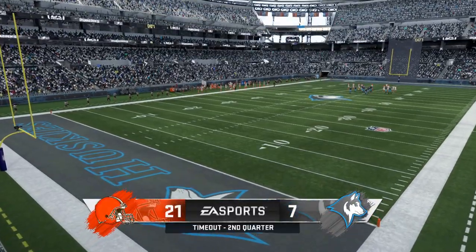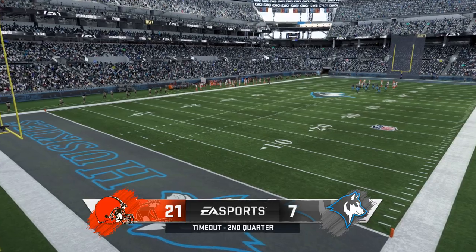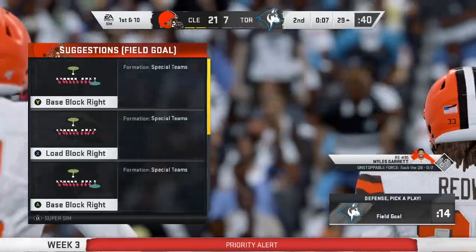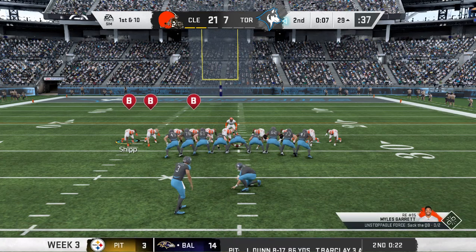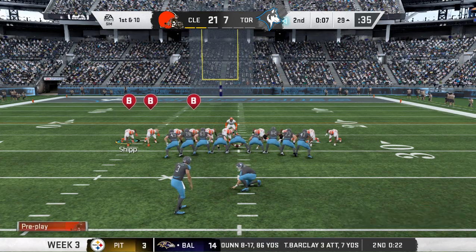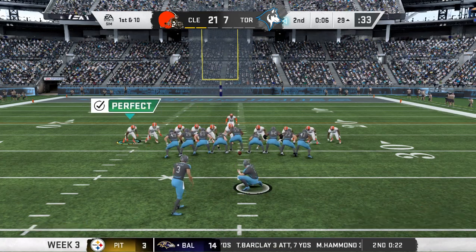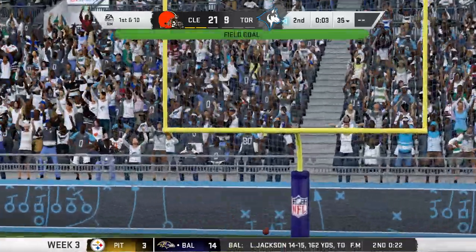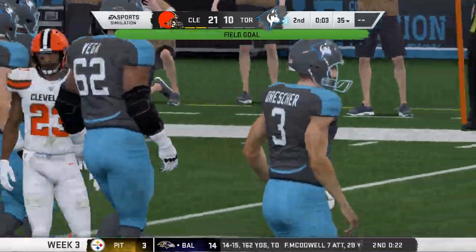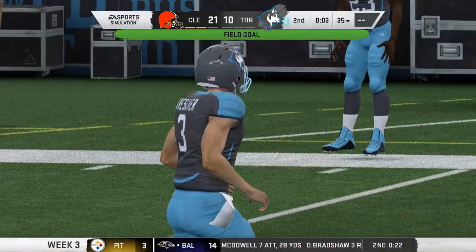And now we'll get a late timeout as it comes in the waning moments of quarter number 2. So the decision is to go for 3, and the field goal unit comes on now. From the right hash, it's a 46-yard attempt. And his kick is good. And that will get the deficit now back down to 11.